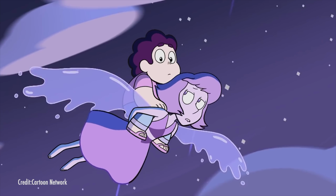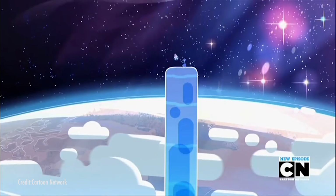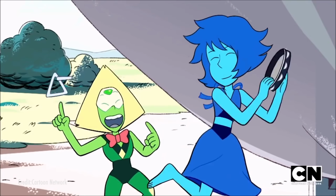Like many souls who have been imprisoned for most of their lives, she's quite tortured. But be careful not to mistake her sorrow for weakness. Lapis is arguably the strongest gem we've seen so far. She can control water, create wings, even manipulate the entire dang ocean to form a tower. With Steven's help, she's learning to let go of her anger and have a little fun.